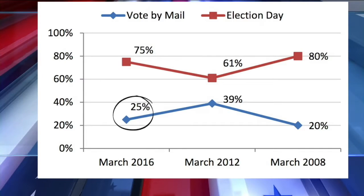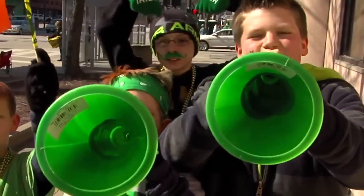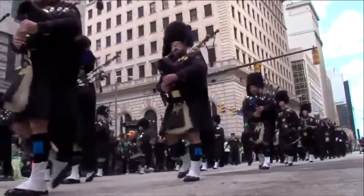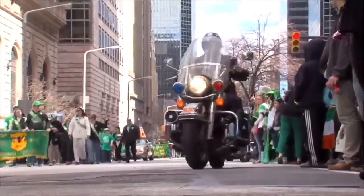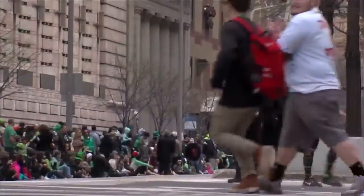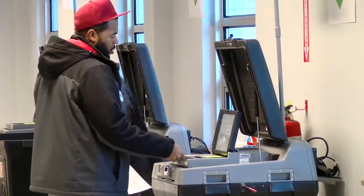In 2016, 1 out of 4 voters voted early in the primary. In 2012, it was higher, nearly 4 in 10. What could drive that number up this year is the fact that the primary falls on St. Patrick's Day. A lot of individuals don't realize that the presidential primary is on March 17th. And so one of our information campaigns that we are pushing out for this election is come down here and vote early, vote by mail.